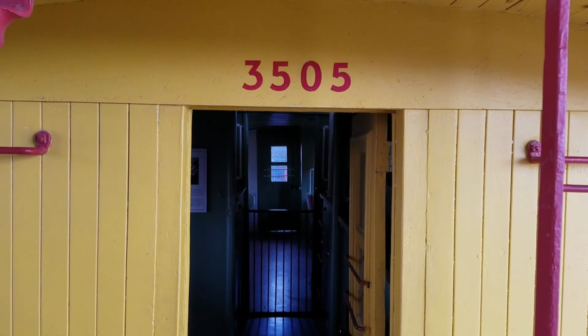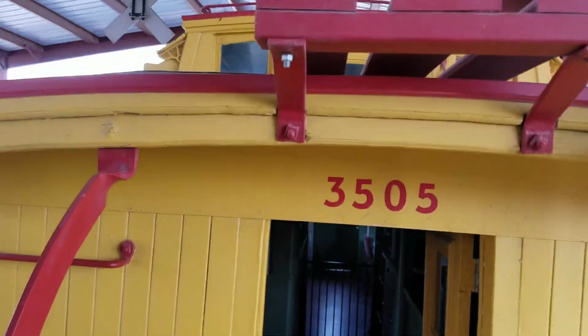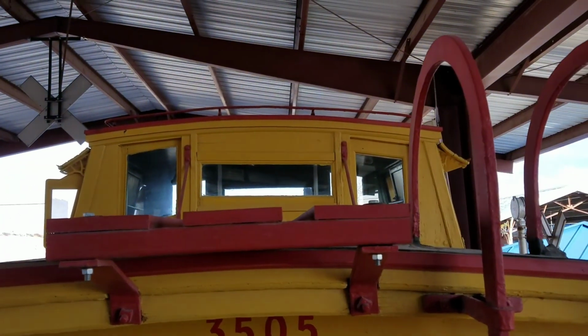Check this out. I guess that's the fresh water dealio right here. I wonder if, is that hooked up? Nope. Looks like we can go on this one too. That's pretty sweet.